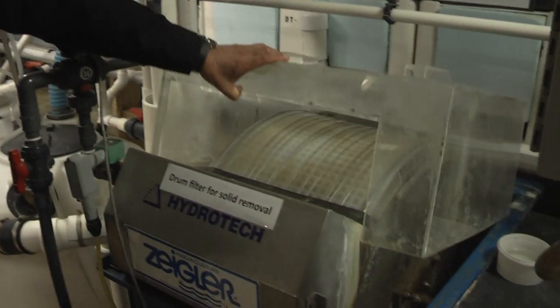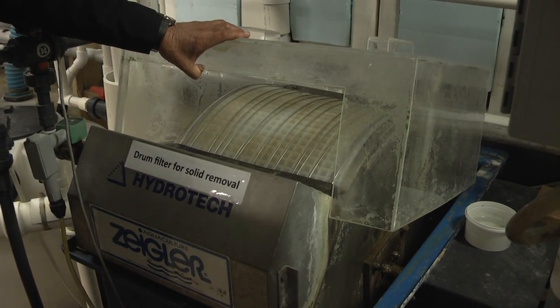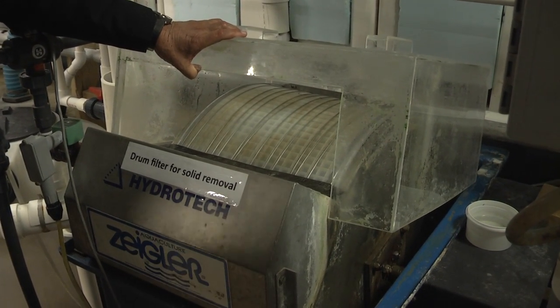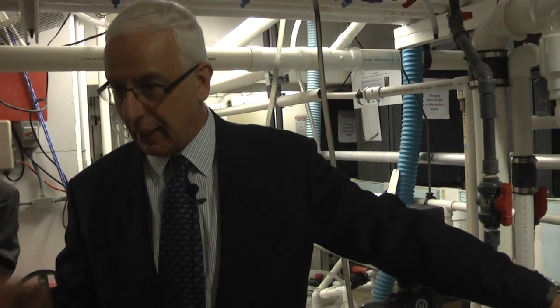This collects the solid waste. There is dissolved waste, right, that is cleaned by the bacteria, like ammonia in the water and so on. And there is solid waste, like sludge. I'll tell you in a minute what we do with the sludge. Here we collect it.